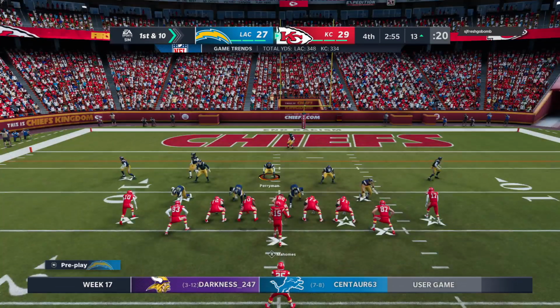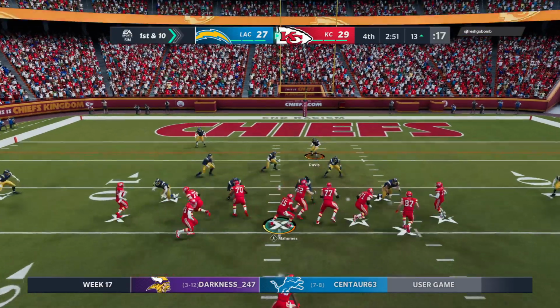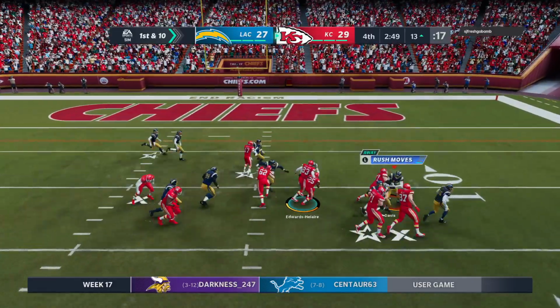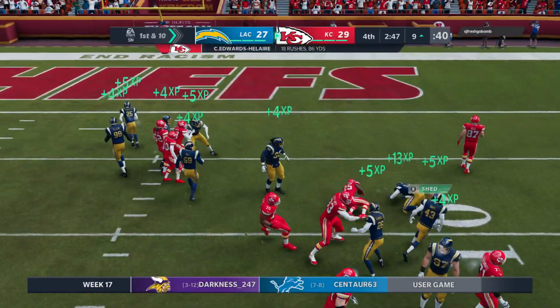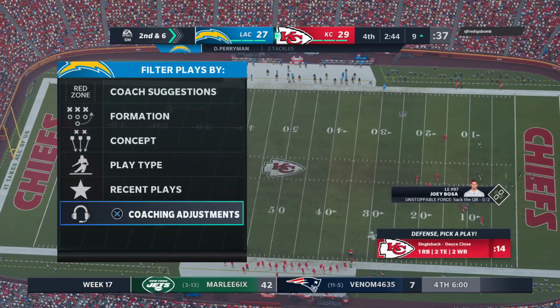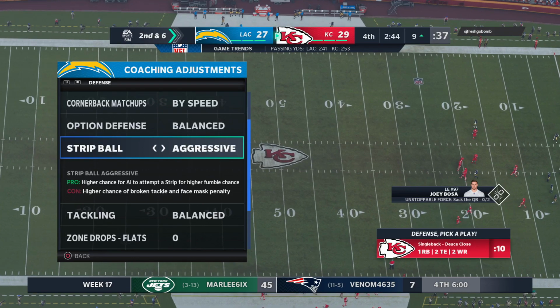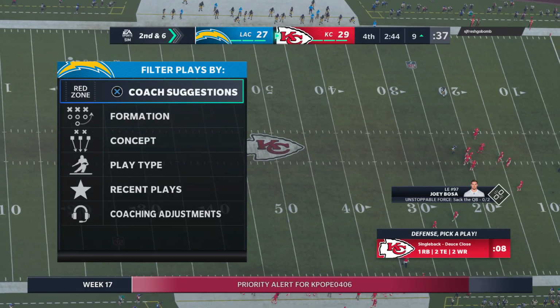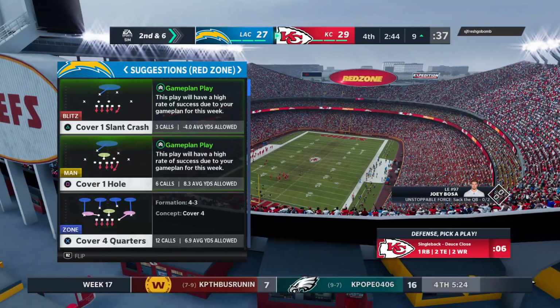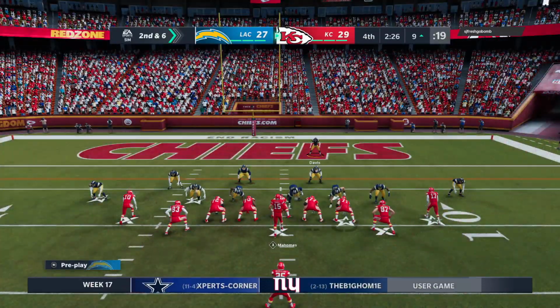Well, that's a carry they have to be satisfied with, and throughout this game, they've been satisfied with what he's given them. Whenever they've needed a big run, a first down, he's the guy they've turned to. And it doesn't matter what the defense thinks. They feel like they've got the confidence to keep handing it to him and keep picking up good yardage. A gain of 4. It's now 2nd and 6 at the 9-yard line.